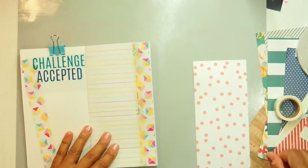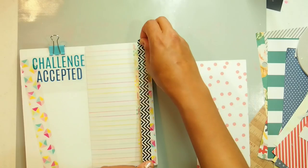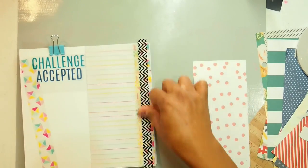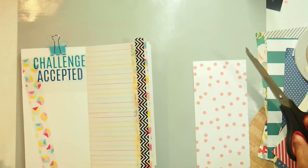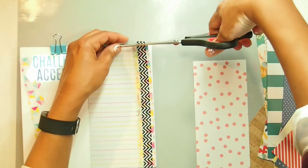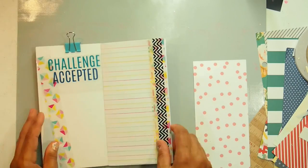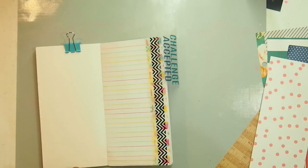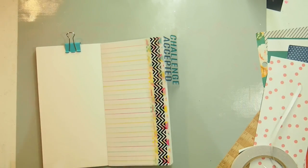And then I love this. I don't know why I grabbed it. It's so stark, but I think it's gorgeous. This chevron washi is just so amazing. I love the layered look, and I do it again to the left hand side. I add the acetate, then I add a different washi, which picks up the same colors. They're pink and blue and green and yellow, and they're so fun.